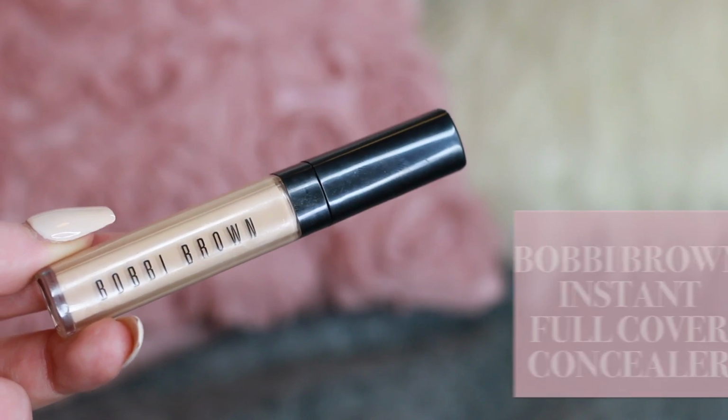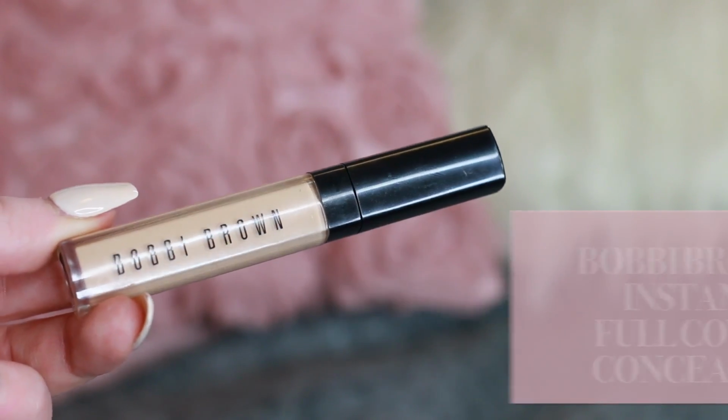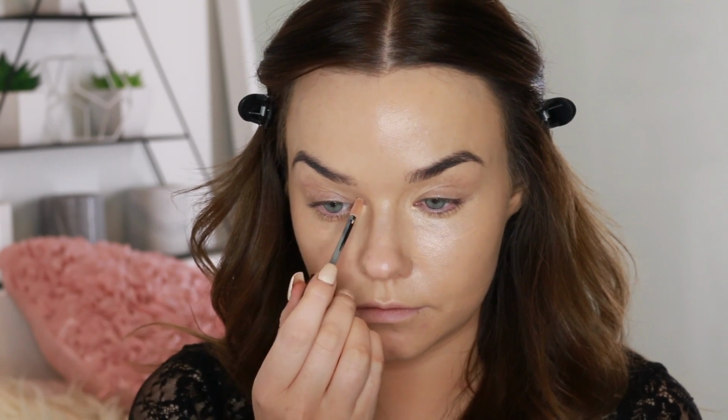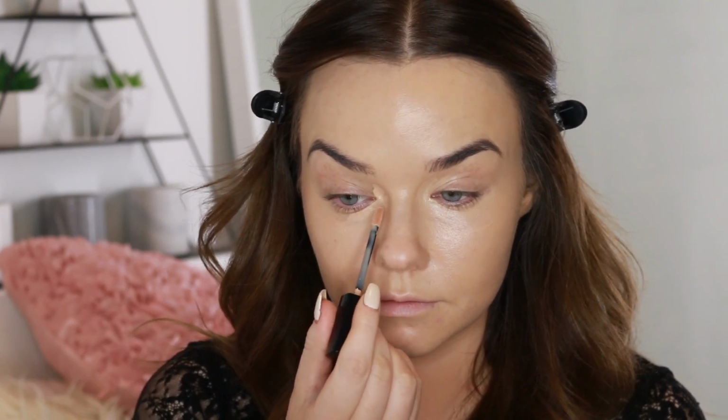Now we're on to concealer. This is the Bobbi Brown Instant Full Cover Concealer. I think I found my perfect concealer. I never thought it was going to happen, but I think this is it. When I'm exhausted and my under eyes are tired and dull, the last thing I want is a concealer that's going to look too heavy or cakey, but I do want coverage. This concealer has amazing coverage.